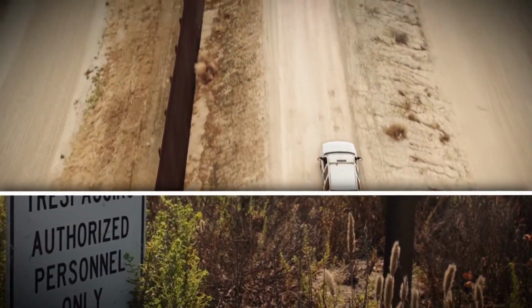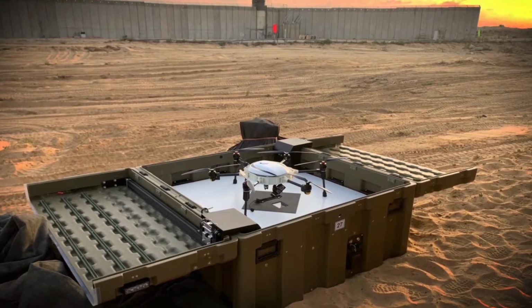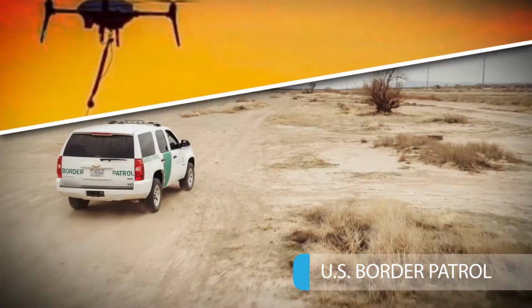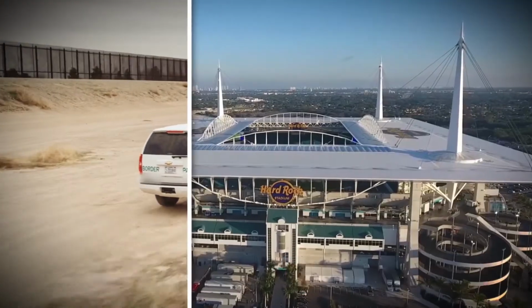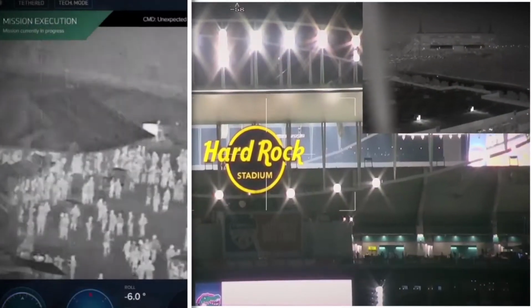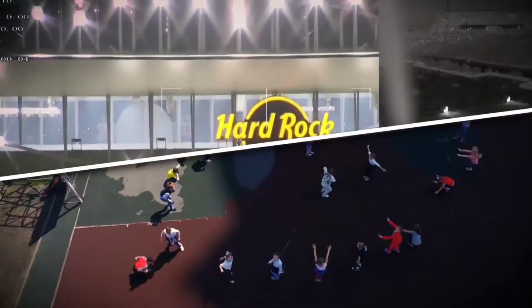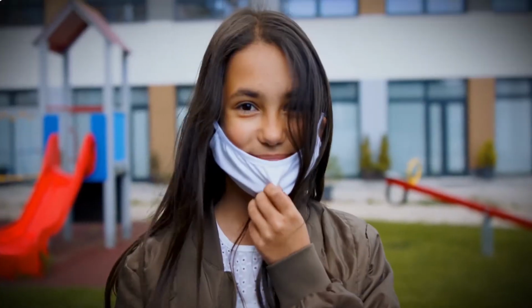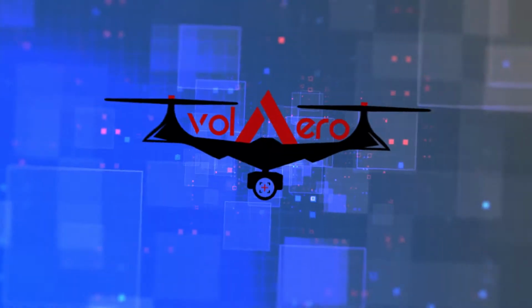When tasked with safeguarding our vital resources, effective security measures are just as important as what is being protected. From our national borders to our biggest events, to even our future. VolAero Drone Smart Security is on the watch.